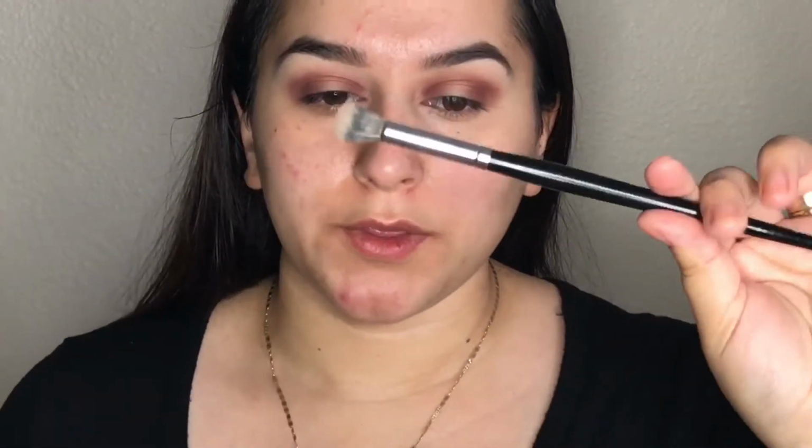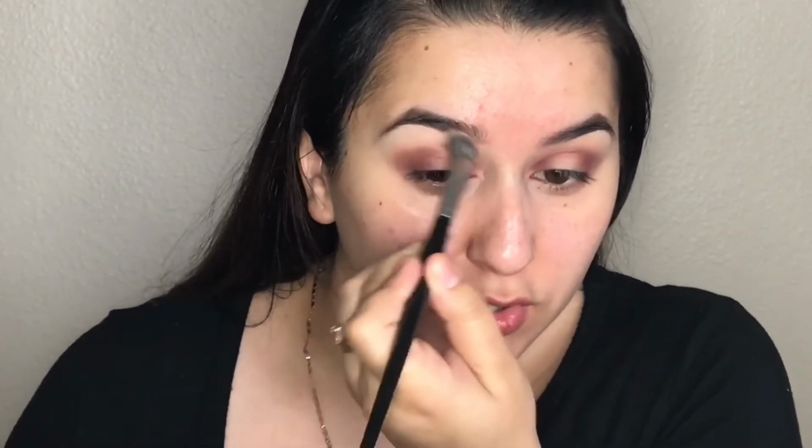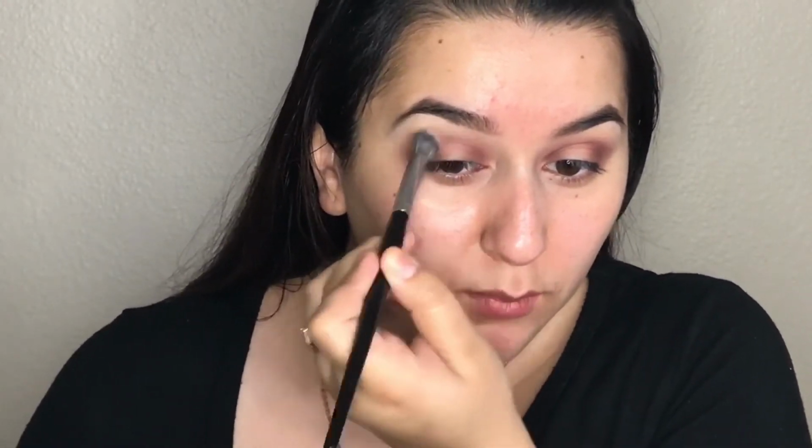So I'm going to go back in with my fluffy brush and I'm just going to blend out this harsh line that I have right here just before I go in and add more shadows, because you always want to make sure you keep blending every time you add more shadows, because if you don't blend and you keep adding shadows, it's going to be super hard to blend out the harsh line. So just blend as much as you can before adding any more shadows.